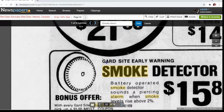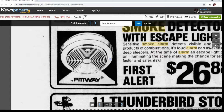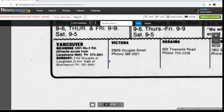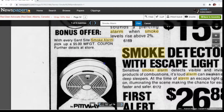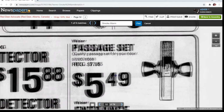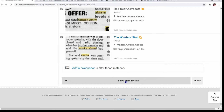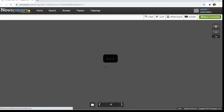Oh, here we go. The guard side again. I'm not sure why it did that. And the first alert with escape light that they decided to make look like it was the normal 6 section one instead of the 8, which most of them did have. Of course, maybe there were some very rare ones that did have 6 sections with the escape light. Or maybe some of the Canadian ones did. Who knows? Here's another one for that Decon with light.